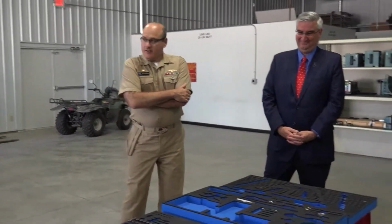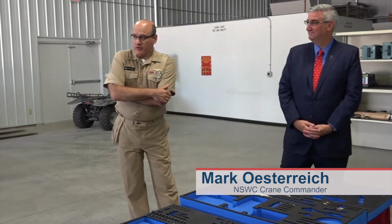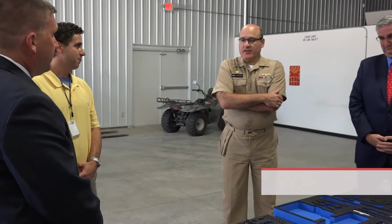Yeah. This is a critical capability for the Marine Corps too, because if the motors don't motor, they're stuck. Yep. And this keeps them motoring more often than not. So it's good.